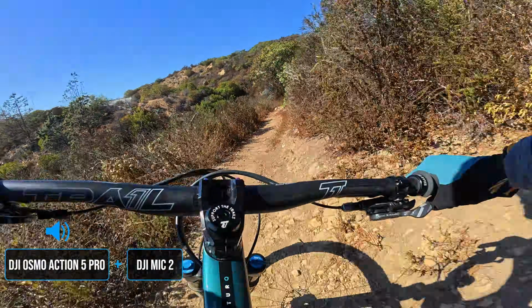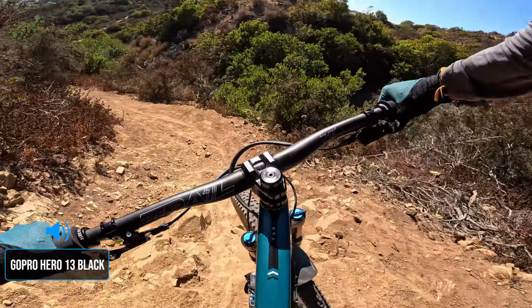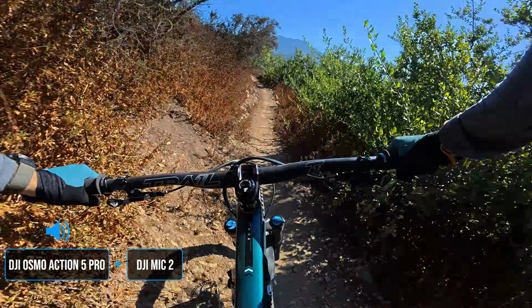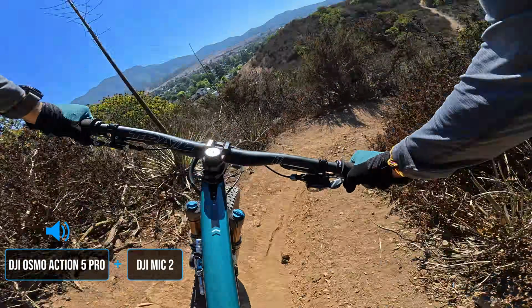And then the audio on the GoPro, I messed with the settings a bit because it was so bad in the wind. It's useless for mountain biking. So, take a look at the wide views and hear how good that Mic 2 works.